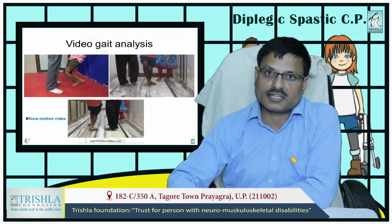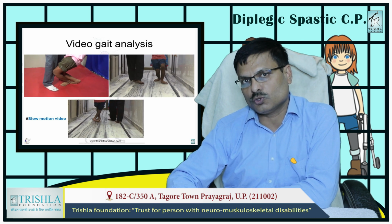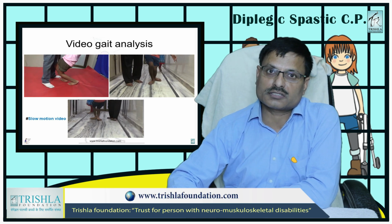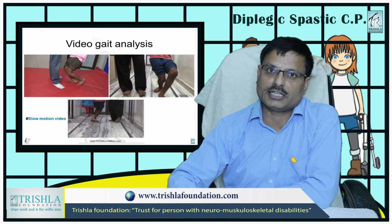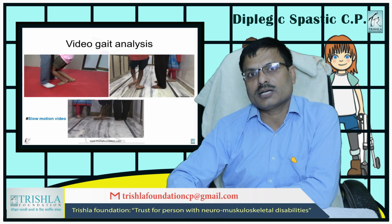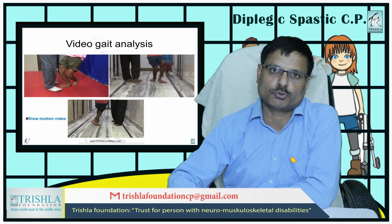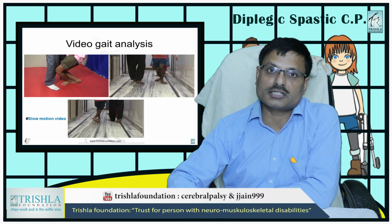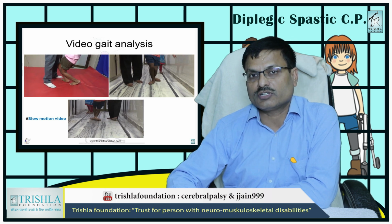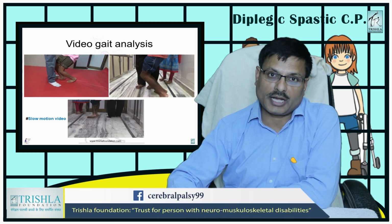analysis. We do gait analysis by video gait analysis. The video is taken in slow motion from front, side, back, and we evaluate that. And sometimes we require radiological analysis in the form of X-ray of the hip, X-ray of the knee and foot, sometimes CT scans. And whatever findings we have got, all these findings should be confirmed during the anesthesia just before the surgery, because sometimes the child is not cooperative, we cannot assess what kind of deformity and actual deformity is there. In gait analysis, we have to check from front, side, back.